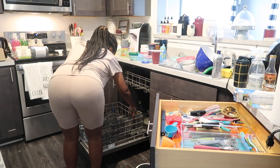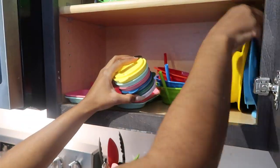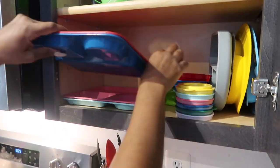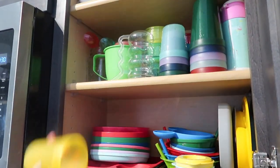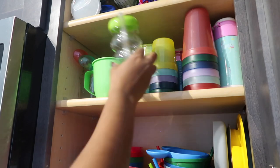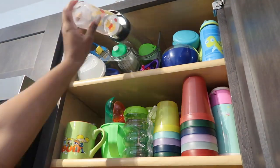Initially, I just put everything in its original place. Although I plan on changing the drawers and the cabinets around, I thought, you know what, let me at least get everything to where it's supposed to go so that as I work cabinet by cabinet, I'm not just stuck with clutter all over the counters. I'll have the counter space to use because I'm already limited on counter space, so no need to have extra clutter.